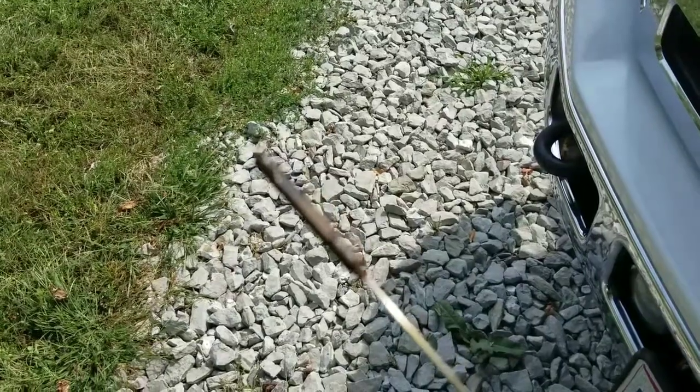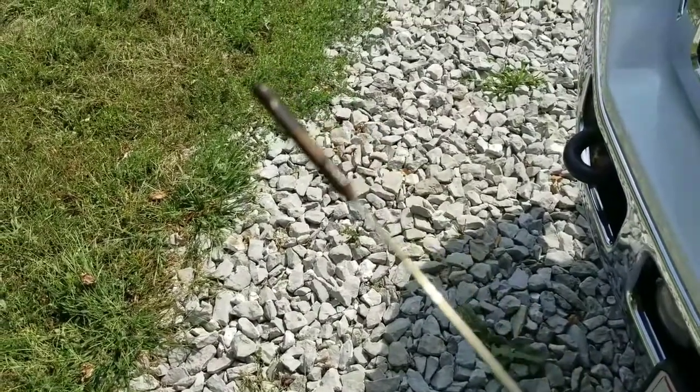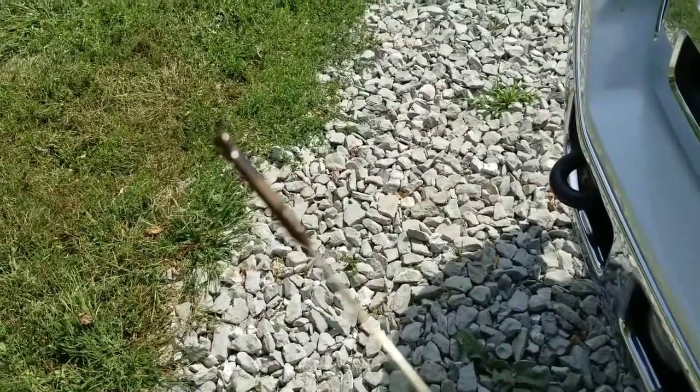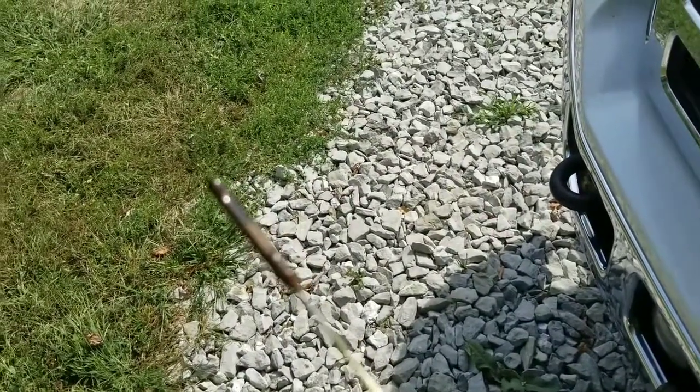So one of the other things you want to do is check your oil. Always check your oil before taking off on a long trip. It will save you a lot of expense by making sure your fluids are topped off. And as you can see, ours is a little low. We're not quite half a quart down, but still plenty of oil in our engine, but that's one of the things we want to address and top off before we take off.